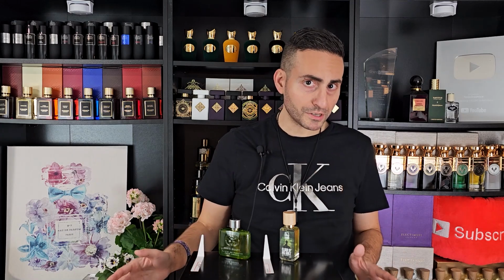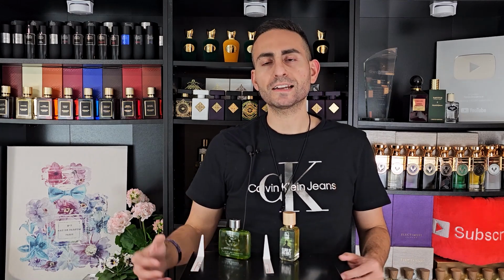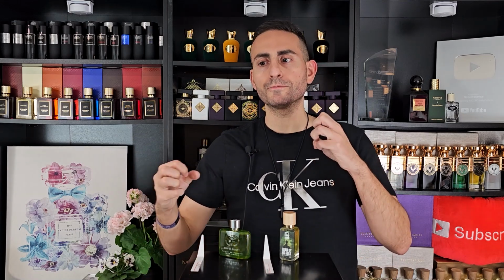So, at the baseline of it, this is an orange blossom based fragrance. There's also vanilla and patchouli and benzoin and ambrofix and nutmeg and pepper and a bunch of other ingredients. But really, this is kind of like the sweet orange blossom vanillic almond type of a fragrance.